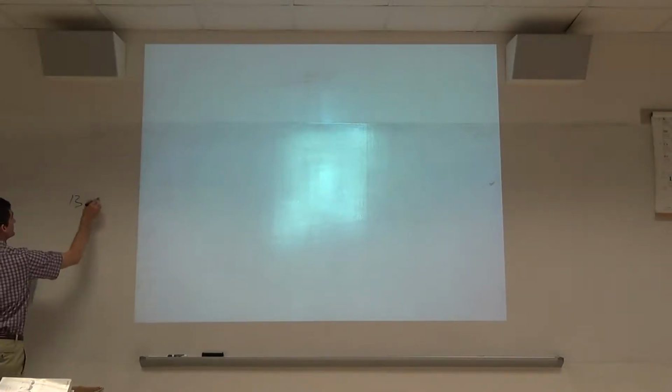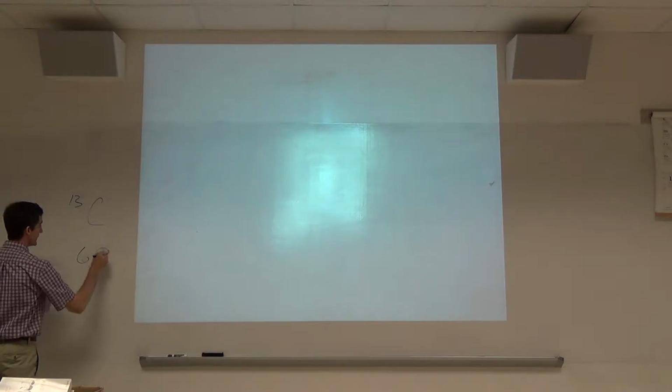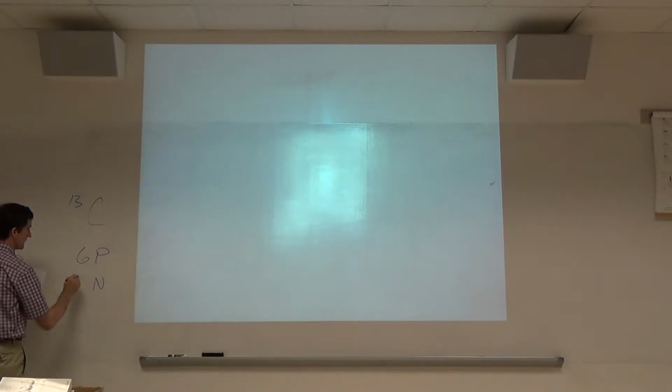You could also have carbon 13. What's the relationship between these two? Isotopes, right? What's the difference here? Six protons, how many neutrons? Seven. Six electrons, assuming it is neutral. Then you could also have carbon 14. Carbon 14 would have eight neutrons, yeah?